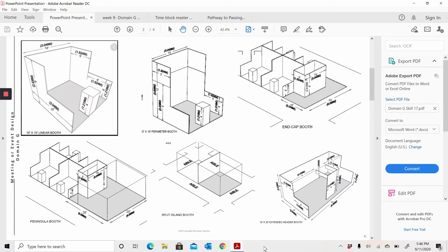Then you have the perimeter booth. The perimeter booth is part of a linear booth, but it backs to an outside wall rather than backing to another booth. So that is what makes a perimeter booth special. And as you can see, it is the same size, 10 by 10 or 8 by 10. And then on the right there is the end cap booth.